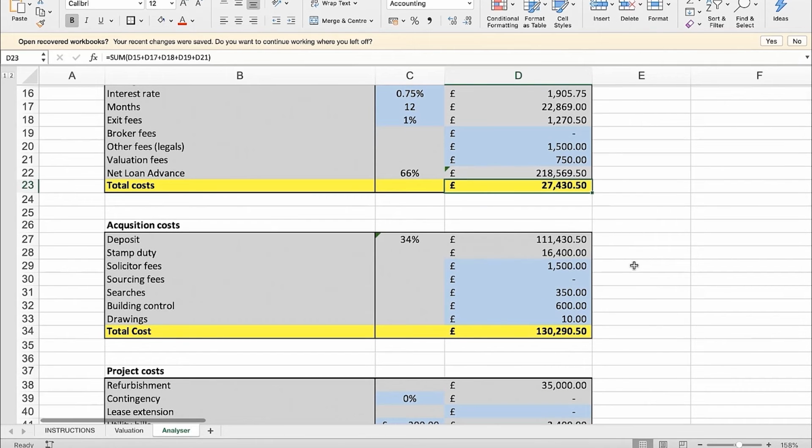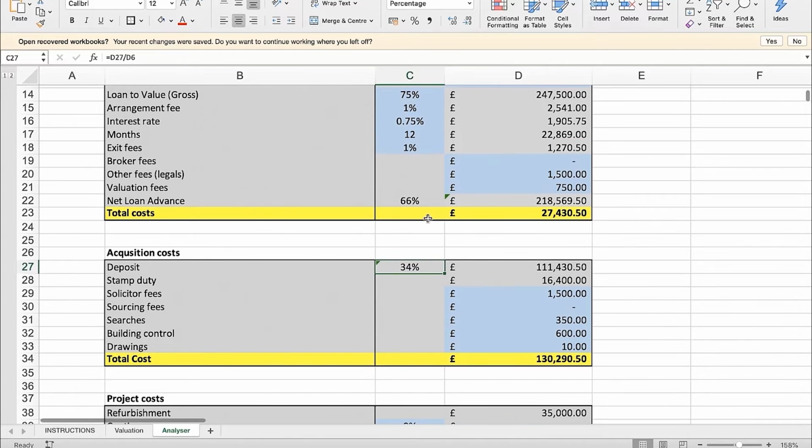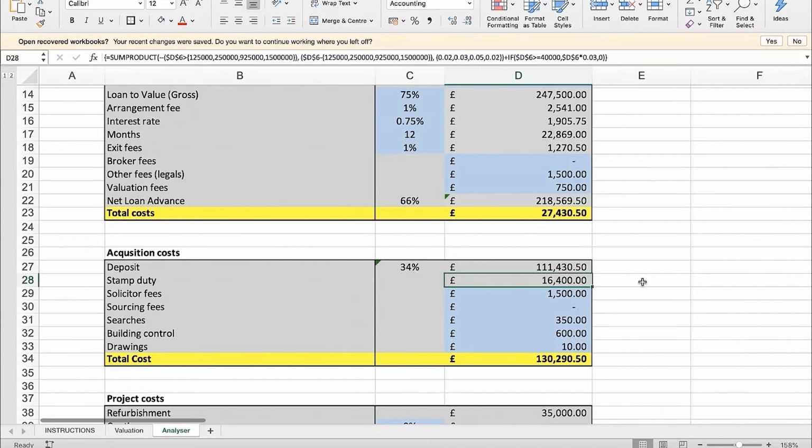We now move on to the acquisition section. In terms of the acquisition, we have the deposit, which is 34%. The reason this is 34% is because the bridging company technically is only giving us 66% because of all the fees, and we have to come up with the remaining 34. That is already calculated for you at 34%. Then we have stamp duty, which is also already calculated for you, 16,400 in this case.